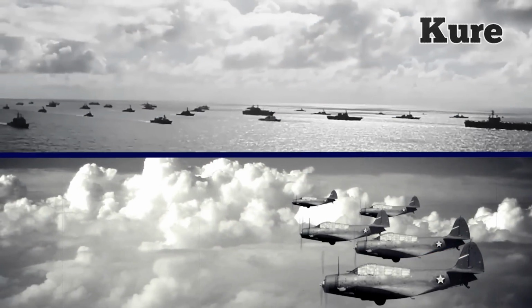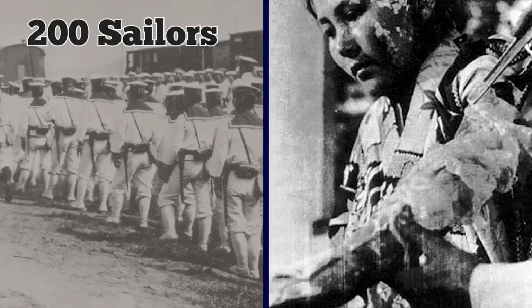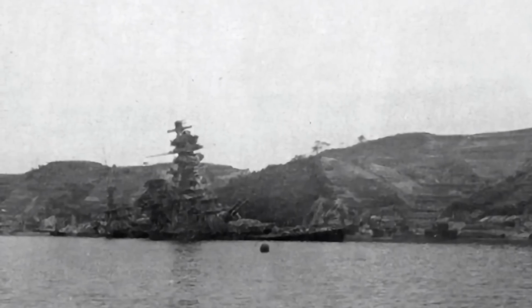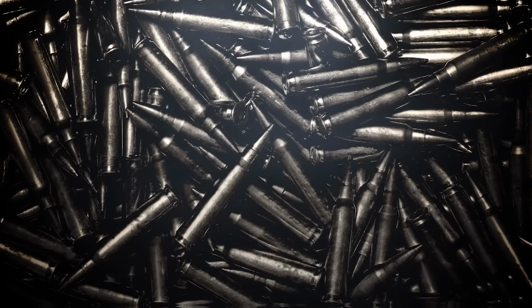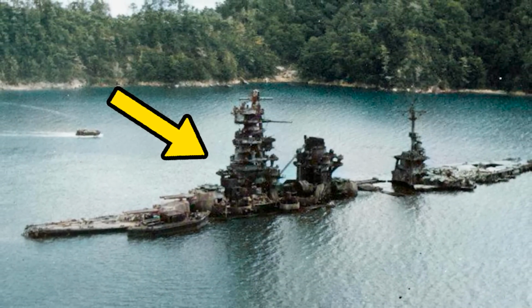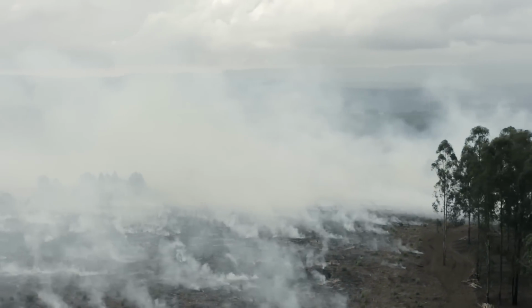When the Allies attacked Kure again in late July, the Hyuga was hit by 10 bombs, destroying its bridge and stern and causing multiple fires to break out. Over 200 sailors were killed and 600 were wounded. Over the following days, the ship began to take on water and sank in shallow water as the surviving crew members scrambled to remove any easily accessible weapons. They abandoned the ship 3 days later, and it was officially removed from the Navy Directory several months later. It was dismantled and scrapped the following year.